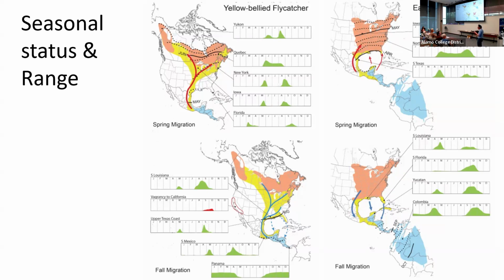But flycatchers do not go across the Gulf. None of them fly over water, except for a few dumb ones every year. But they really don't. They did a study on the oil rig out here, and I think the whole season they got two flycatchers. I don't know what they were doing out there, but they go around. They just hug the land.